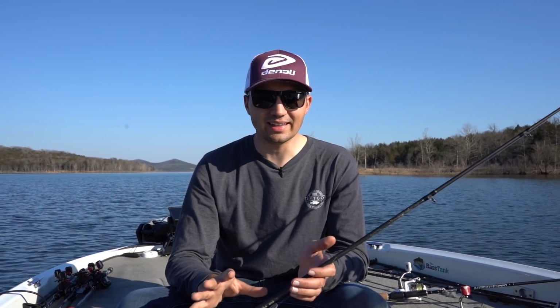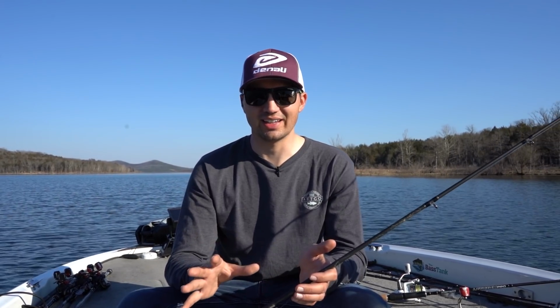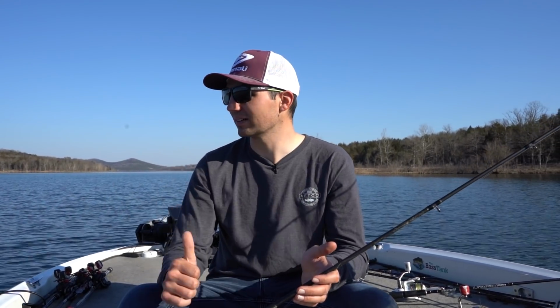Now, there's a couple different ways you can actually find these standing timber areas or brush pile areas. And it all comes down to identifying which of these different types of cover is actually holding fish. The more tricky example is finding fish in standing timber. That's what I did today on Table Rock Lake.